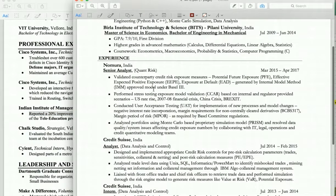Similarly, here the guy is highlighting many things. I wish there were, yes, so I would like to see more quantification here. Validated counterparty credit risk exposure measures, okay. But if there's a way to show how much did you improve it by, or what was the end result of that, I would love to see that.